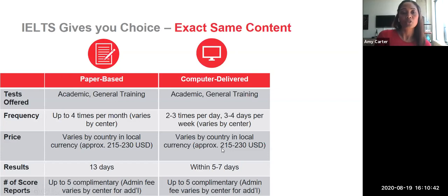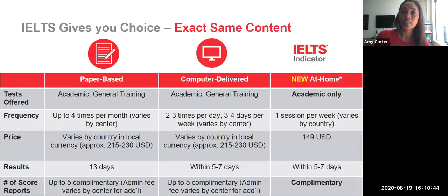And the third option or choice is IELTS at home, which is IELTS Indicator, which is available in academic because it was specifically developed to assist students who need to continue with their college applications despite disruptions to testing due to COVID. It's available once a week in most countries, but I do want to note that we're in the process of reopening test centers around the world, so it's only available for a limited time. The test fee for IELTS Indicator is $149 US, and results are available in 5 to 7 days.